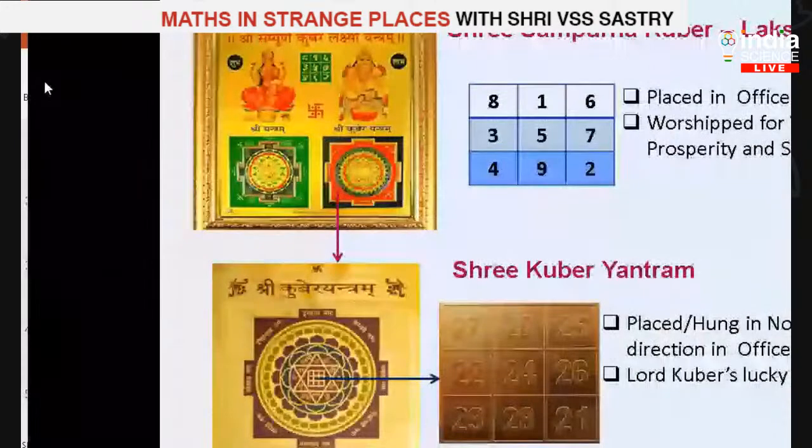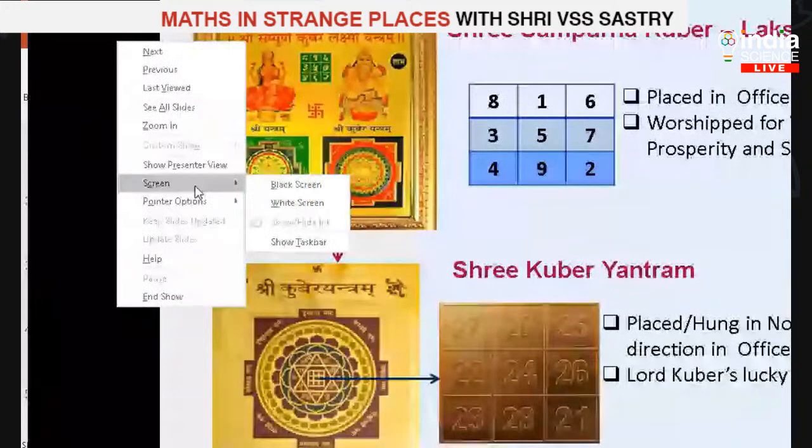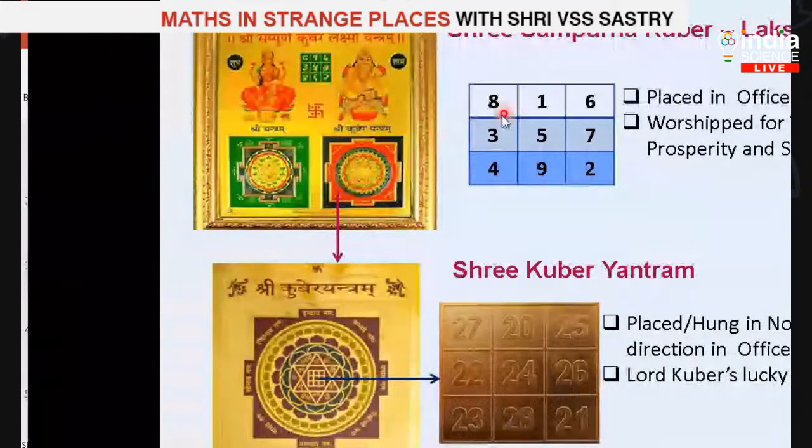So this is the commonly seen magic squares and yantras in the shops, etc. It contains magic squares like this. Usually, this is the magic square: 816, 357, and 492. It is here, you see. And also for Kubera Yantram, here is a magic square.